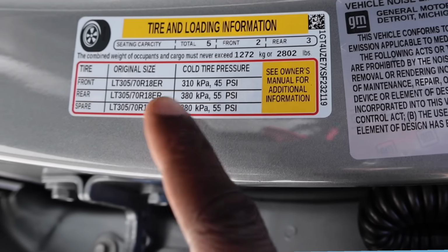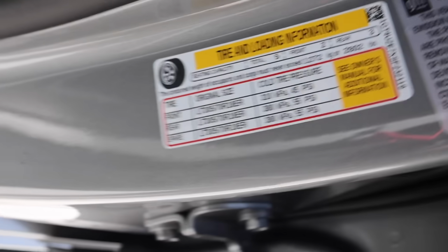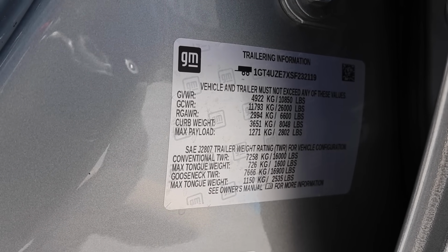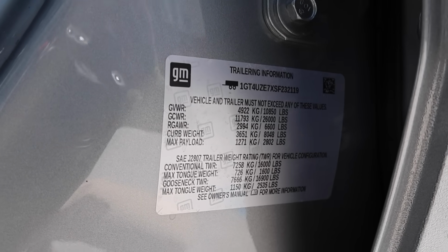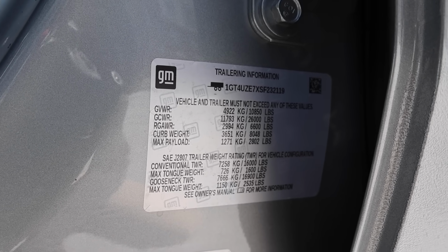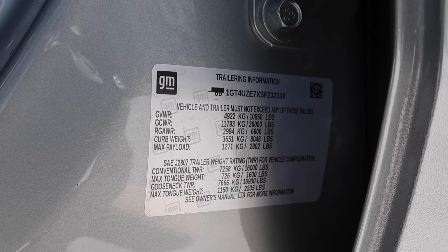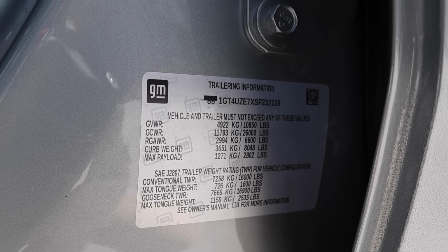So I want to really quickly show you the tire pressure. 45 psi, 55 in the rear. And towing capacity is going to be 16,000 for conventional, and then 16,900 for gooseneck, which I think is about what it is with the non AEV edition trucks. If you get a diesel, they do lower the gooseneck number for you there. Curb weight 8,048 pounds. So this is a heavy truck.